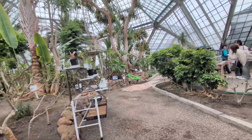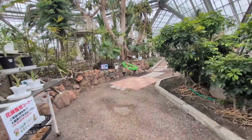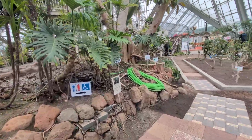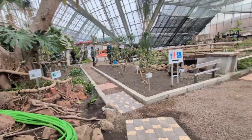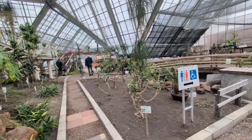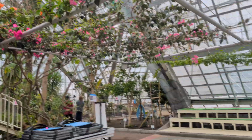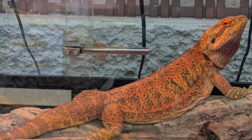So it is in a botanical gardens, as they say. The botanical gardens is actually more like a greenhouse. Facing the monkeys, it's just on the right-hand side. Worth going into, nice plants, some bugs and things, but it's very small. It's not what you would expect of a botanical gardens, but still worth going into there.